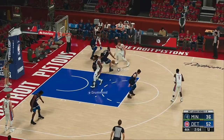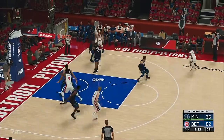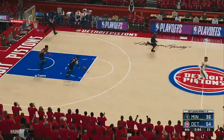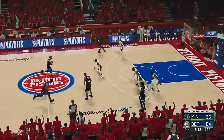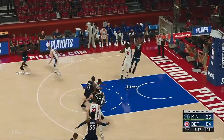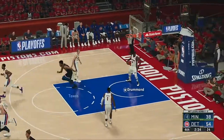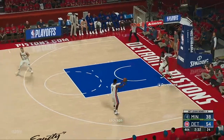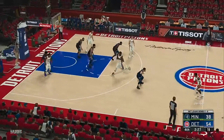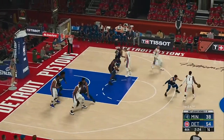Drummond finds Griffin. Drummond trying to get himself free. Yes, indeed, it is good. He's now 8 for 14. And a big lead for them on both the scoreboard and the backboard thus far. Yeah, rebounding has been a big key in this one, Greg. They've asserted their will and have taken control on the glass. Watch out now. When this guy gets into a rhythm, it is something to behold.